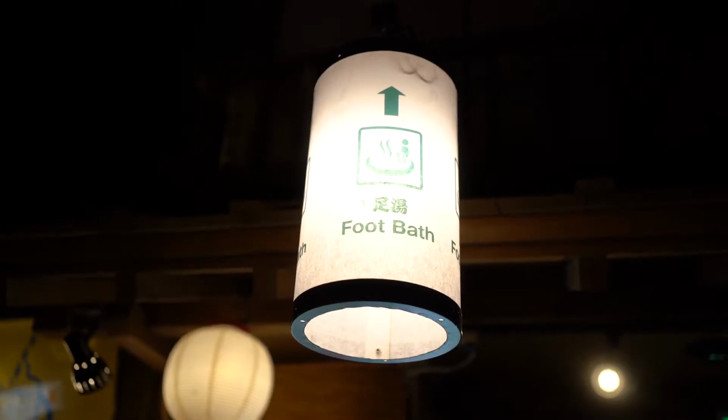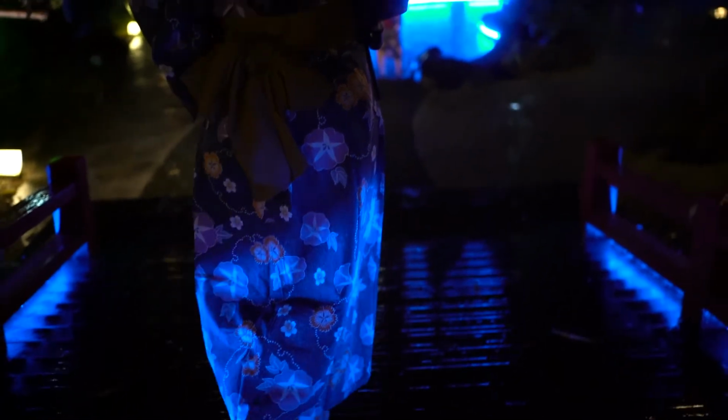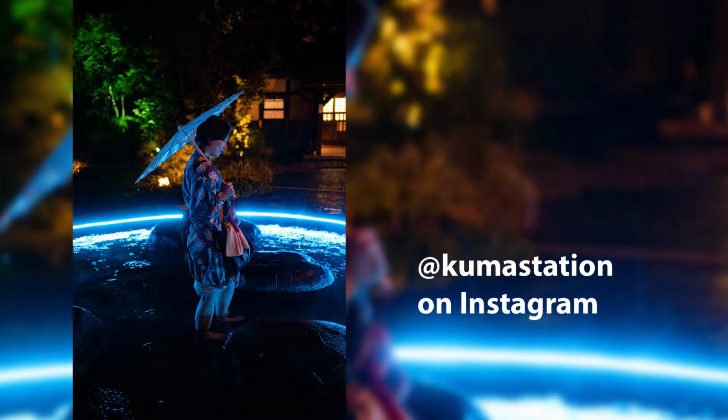Now before exploring this area, we first went out to the foot baths. During the day, you can see that this whole place is a very beautiful garden with a long river of hot water for your feet. But during the night, this river is illuminated and it's a very nice place to take some very nice pictures.